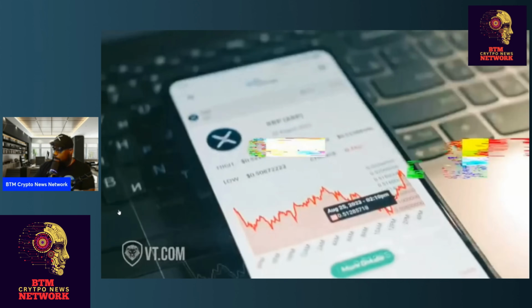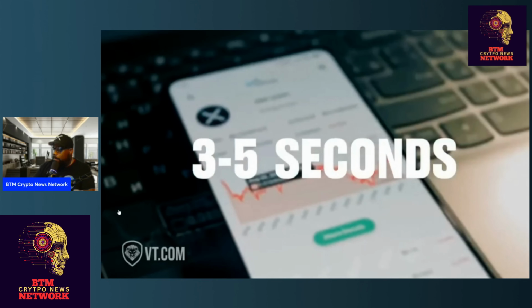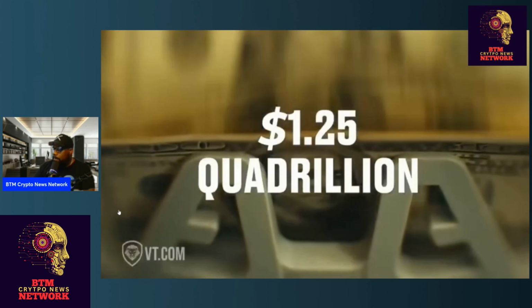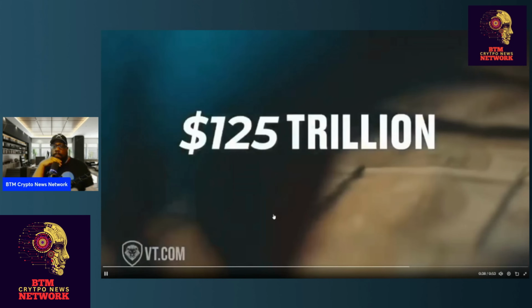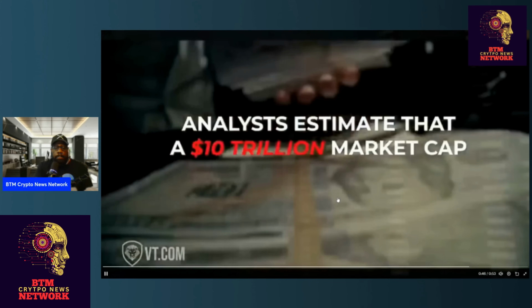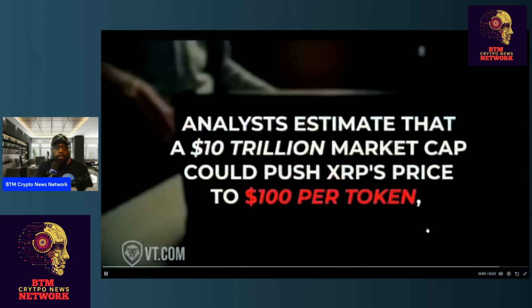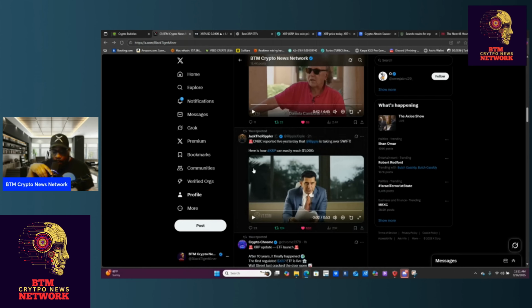Here's why. Let's just say XRP decides to all of a sudden replace Swift. If XRP replaces Swift and FedNow, you know what happens? XRP's ledger processes transactions in 3 to 5 seconds at nearly no cost. Swift processes $5 trillion daily, or 1.25 quadrillion annually. If XRP captures 10% of volume, $125 trillion annually. Analysts estimate that a $10 trillion market cap could push XRP's price to $100 per token, with full replacement potentially driving it up to $1,000. It's a big if that XRP could fully replace Swift.